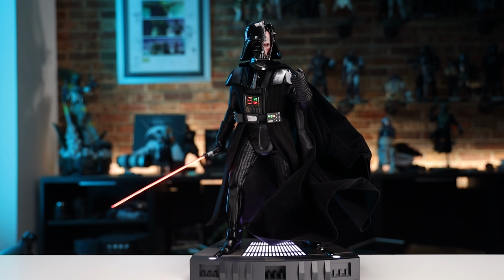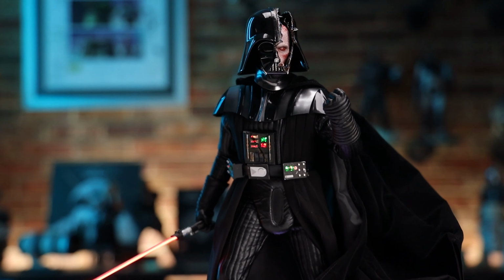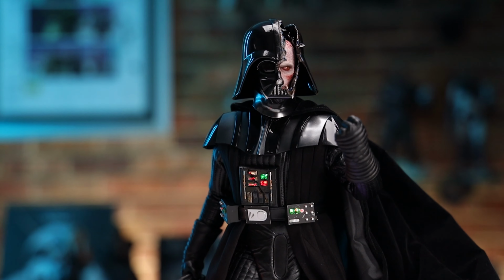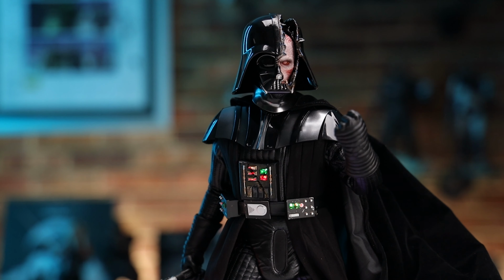Let me know your thoughts on this Vader. Is it the best? I'm going out on a limb here: thus far, it is the best 1/6 scale Vader. Bar none, it's the best. It is the new reigning champion of Vaders. Now, when the Return of the Jedi version comes out, we'll revisit that. But till then, this one's king.